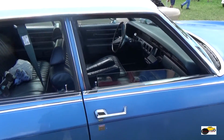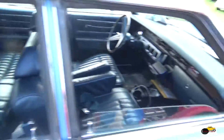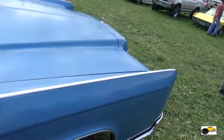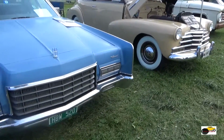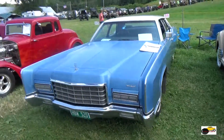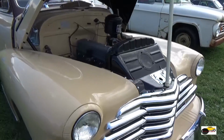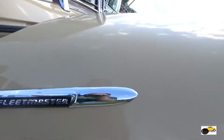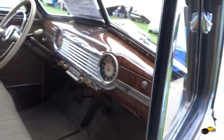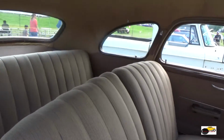1971 Lincoln Continental, or thereabouts age-wise. Great looking land yacht. '47 Chevy Fleetmaster, inline 6. Fleetmaster. Fantastic interior. I love the wood for the dash. This whole car was just beautiful.